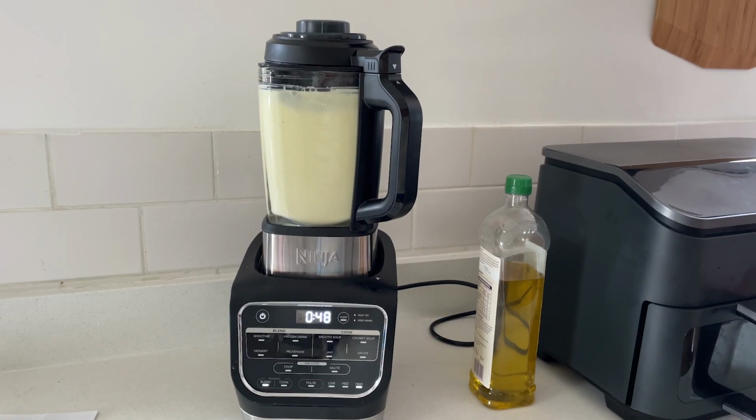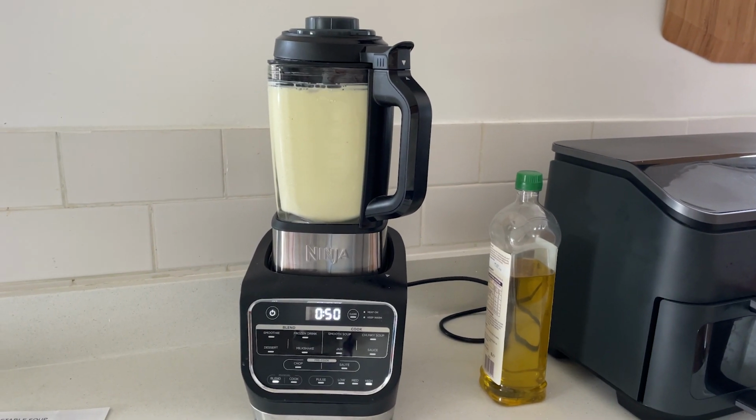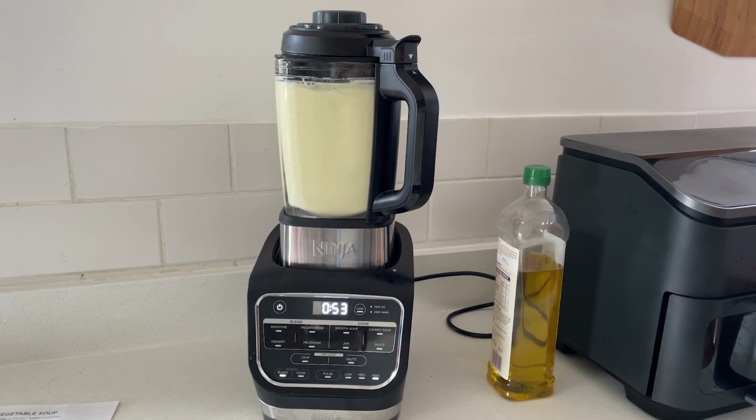So I now have a fully functioning Ninja suit maker, which I've been using quite a lot over the last couple of weeks. If you'd like to see my review of it, then it will be dropping next week.